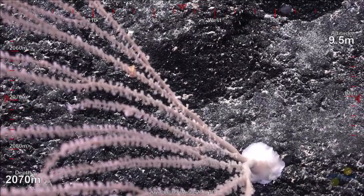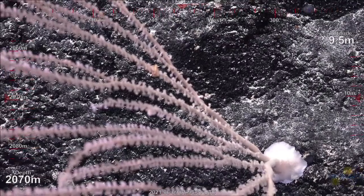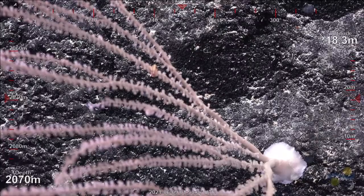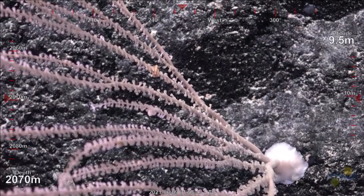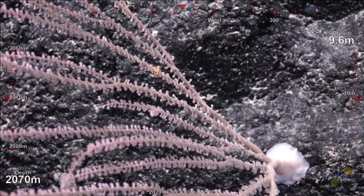I saw something on the ground. Can you help with focus? Yeah, it's a little sticky. Awesome. Oh, an aplacophoran!